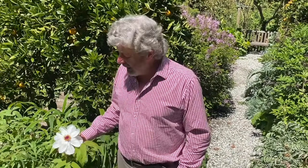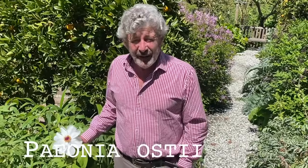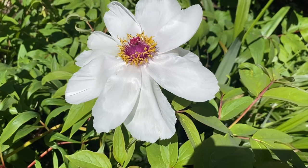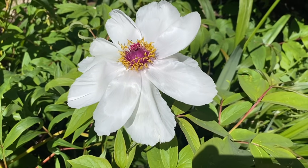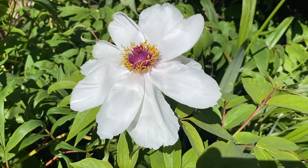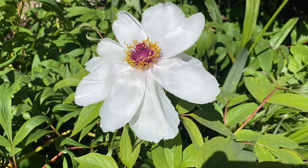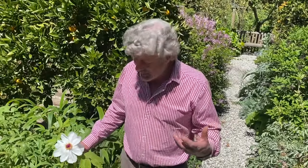They are. Now, this single one is a species tree peony from China, and it's Peony ostii. Now, all of the wild species peonies, of course, are single. The doubles have been developed in cultivation over the centuries. And it's interesting that quite a number of peonies came into Western cultivation back in the time when China first opened up and were grown as species, only to be found that they were actually cultivars years later. So there's quite some confusion when it comes to peonies' names.